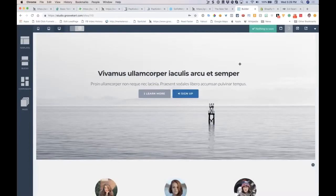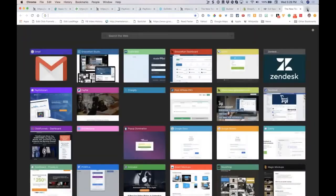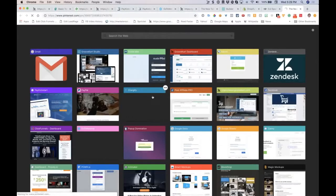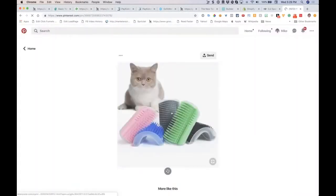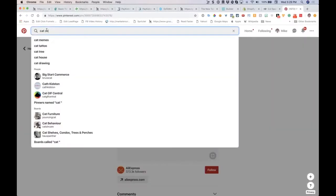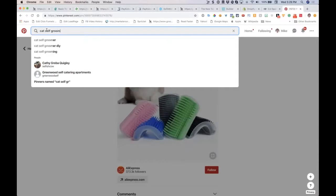Just to show you what John and I do, I show this little thing where I go to Pinterest and I show people an ad that I saw for a product. And I'm like, okay, wow, I saw this little cat thing. And I was like, okay, this is pretty interesting. It's called a cat self-groomer. I bought 4 of them after I saw this.